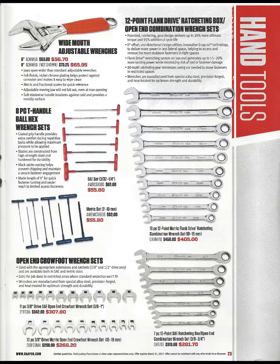Then they got open-ended crow's foot wrenches on sale. They got 3/8 to 1 inch for 307 bucks. And they got a 10-piece set, 10 through 19, for $265. Now, I like the Snap-on crow's feet. A lot of people didn't know how to use them or didn't know about them, but these things are really versatile once you learn what they can and can't do. I'm going to do a review on some crow's feet coming up that I got a deal worked out with my Snap-on guy. He wants me to review some crow's feet stuff, so I'm going to be doing that.